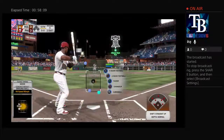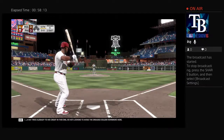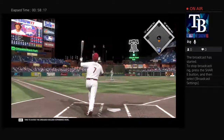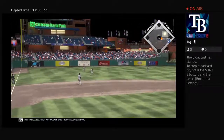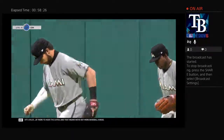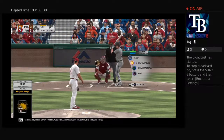Third baseman, number 7. Riding in once again, Maikel Franco. A hat trick already to his credit in this one, so he's looking to avoid the dreaded golden sombrero here. Swing and a high pop-up back onto the outfield grass now. Aviles is there to make the catch, and that's 3 up, 3 down for Philadelphia. No change in the score.